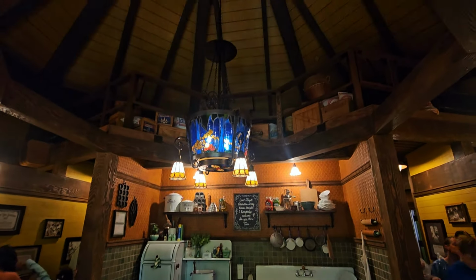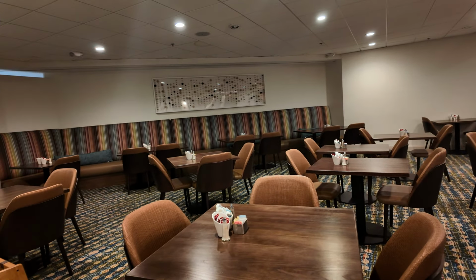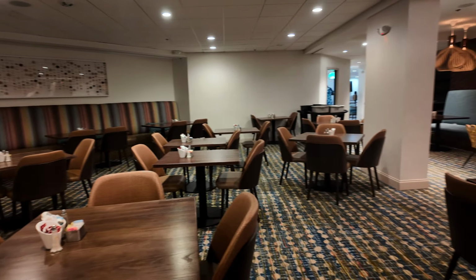Finally, let's talk pricing. A night at this hotel typically runs anywhere from $140 to $200 a night. Now, this is already cheaper than what you can do at all Disney hotels, even the value ones, for a room of this size. But we paid nothing for our stay, and you can too.